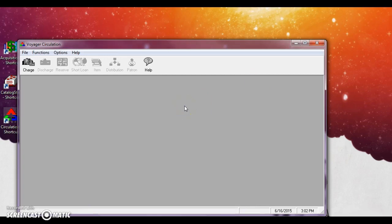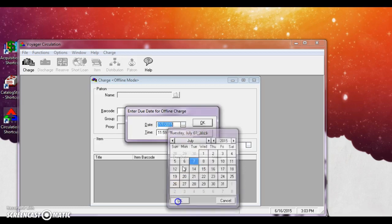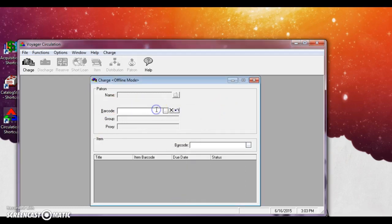Now that you've set this up, let's say that a nice college student who can't watch Netflix anymore comes to check out a book. So all you have to do is go up to Charge, and we've done this already, but for some reason I'm doing it again. You go ahead and scan their barcode. And then scan the barcode of the item they wish to check out. Bam! They've checked out a book. Make sure you stamp the book and desensitize it, hand it to the patron, and they'll be on their merry way without the internet.